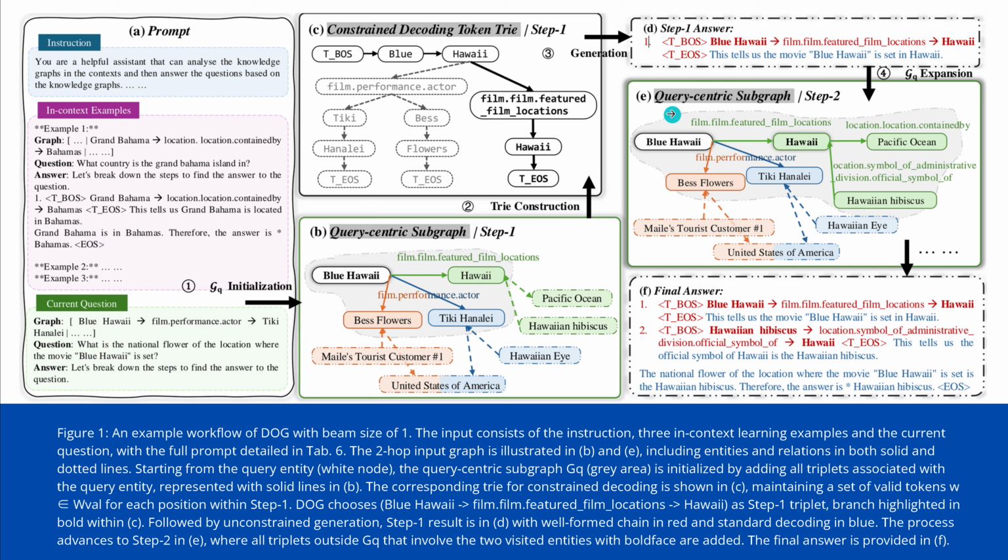And now we do here a query-centric subgraph, the step 2, and we look at all the possible links that we have. And now we take Hawaii, for example, here as the starting point, and we do the same as we did here. Then we look at all the edges that we have, and we see here some attributes, for example, location contained by, or symbol of administrative division, my goodness. So whatever you have in your knowledge graph, you just go step by step, and you always use the one that is available in the knowledge graph. And then if you do all this, you run all these possibilities, you get your final answer.